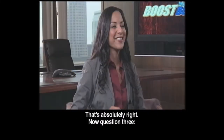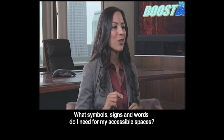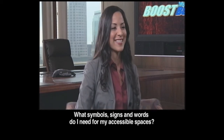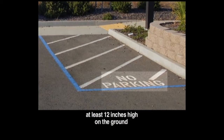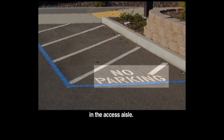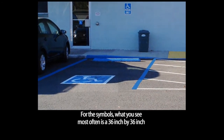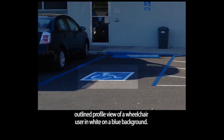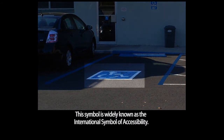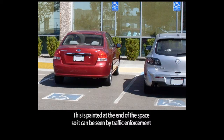That's absolutely right. Now, question 3. What symbols, signs, and words do I need for my accessible spaces? The words "no parking" must be painted in letters at least 12 inches high on the ground in the access aisle. For the symbols, what you see most often is a 36-inch by 36-inch outlined profile view of a wheelchair user in white on a blue background. This symbol is widely known as the International Symbol of Accessibility. This is painted at the end of the space so it can be seen by traffic enforcement when a vehicle is in the space.